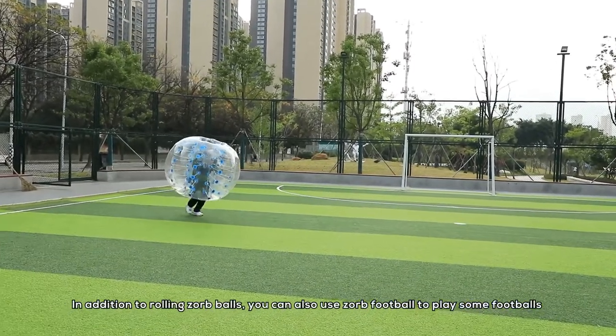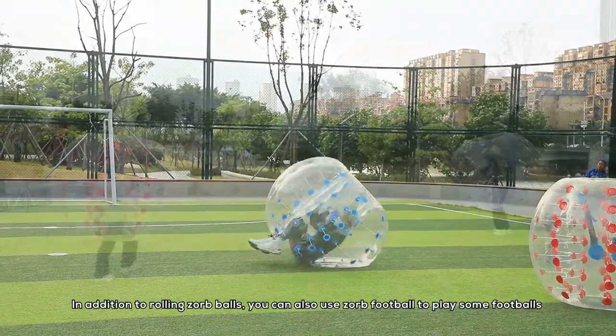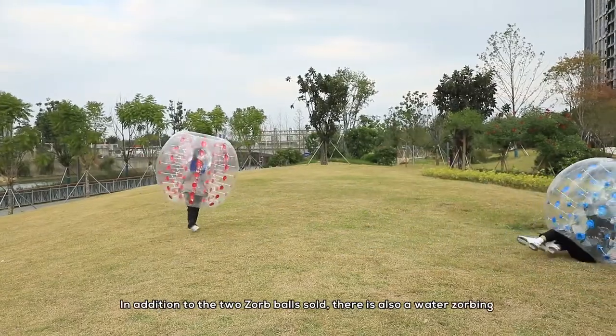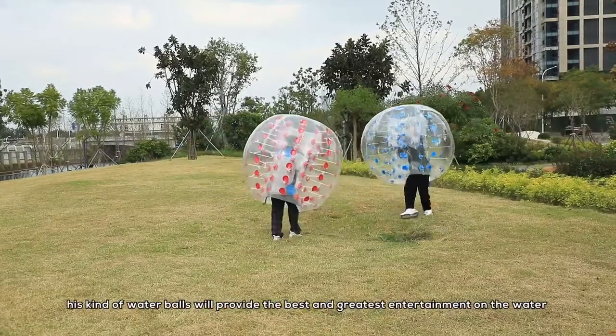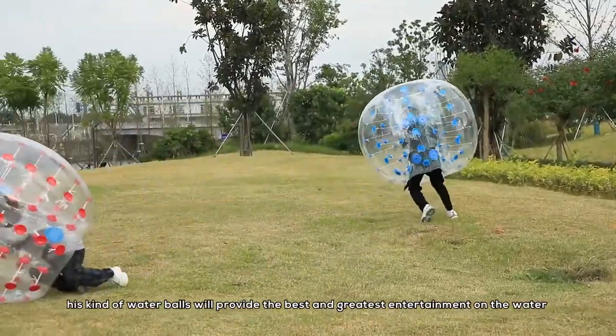In addition to rolling zorb balls, you can also use zorb football to play some football. Maybe you don't know this, but there are many more. In addition to the two zorb balls sold, there is also water zorbing. This kind of water ball will provide the best and greatest entertainment on the water.